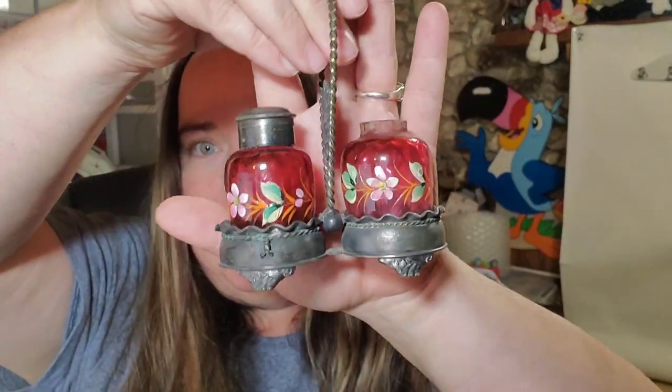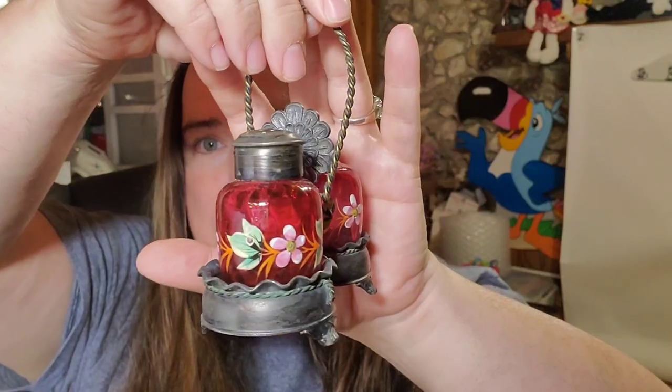So keep an eye out. Any of these little ones with the casters or carriers seem to do pretty well, and they sell for good money. So that is it.